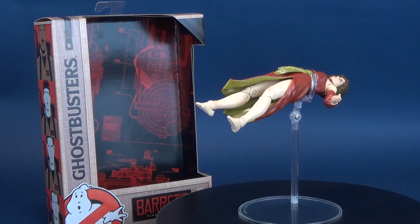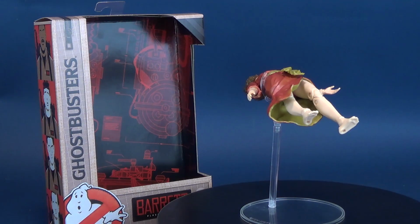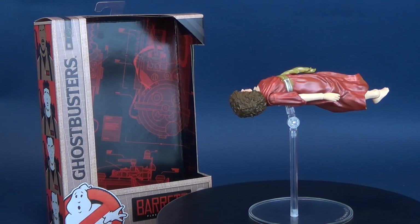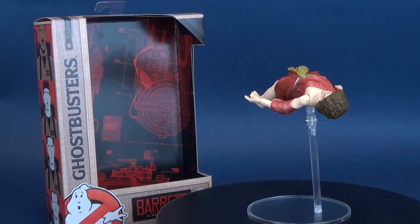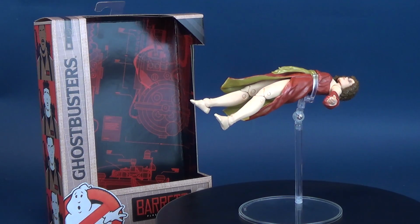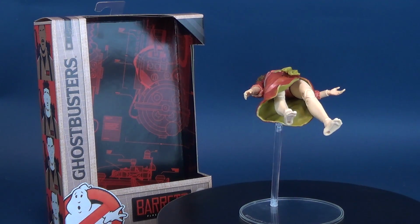Dana Barrett's a nice looking figure. She has pretty much the same outfit with every single figure release, although with the Diamond Select one, I remember that figure having a more gold-colored dress. They didn't quite capture the color perfectly. This dress is close in color, although I think it needs a little bit more orange incorporated into it. The head sculpt is good. The hair is a little too short for my liking, but I can understand why they kept it so short, so you can actually move the head all around.